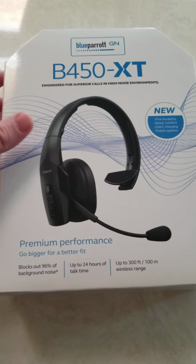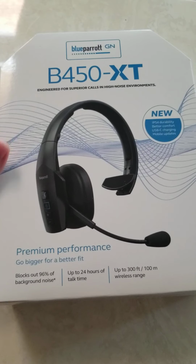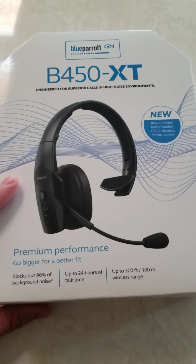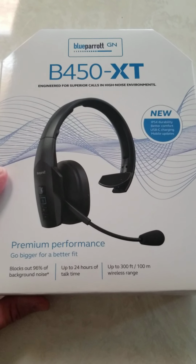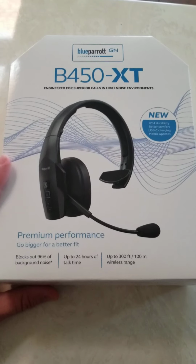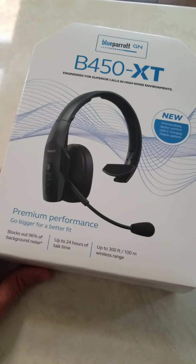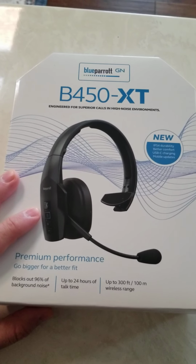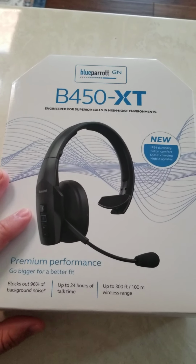Hey YouTube, I'm going to do an unboxing on the brand new refresh, they're calling it, as of June 2020. It's currently July 2020, and I just received this one in the mail. Bought it off of blueparrot.com, their actual website for this. So this is the 450-XT, as you see, obviously.